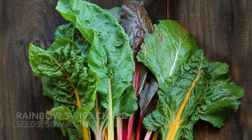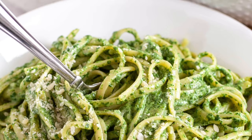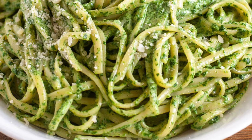So if you haven't tried doing that and you're growing Tat Soi, I highly recommend it for that purpose. Now, we grow rainbow Swiss chard in the garden, mostly because I really enjoy looking at it. It's just like spinach, in my opinion. It's another spinach type variety. So all the ways that you would cook spinach or use spinach, Swiss chard can be used in all those same ways. It makes a really good spinach green pasta as well. So we're a fan of that, and we're definitely growing that again.